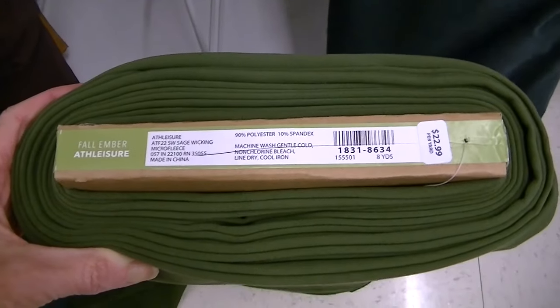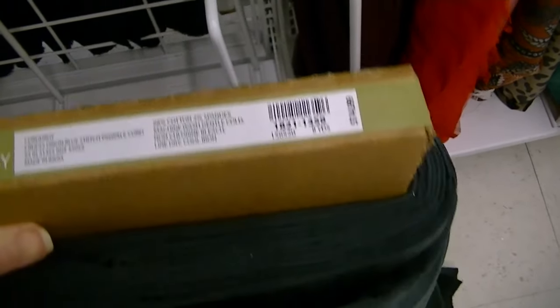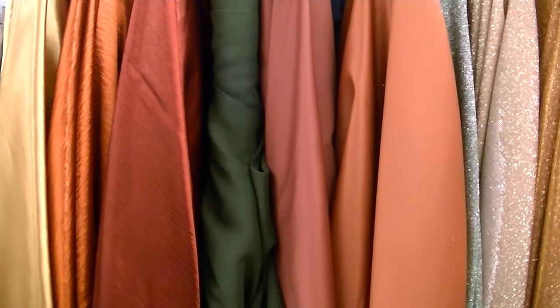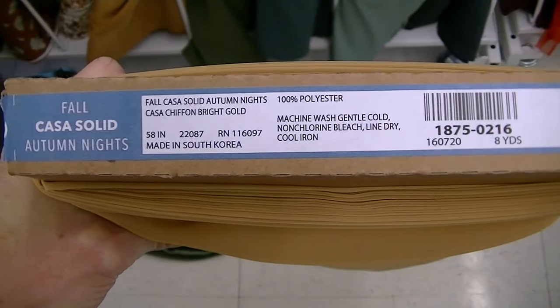And also, here is a wicking fabric. This is the Fall Ember Athleisure collection. And this one is Sage Wicking Micro Fleece. It's really pretty. Will be great for fall and winter. And then here's a very pretty corduroy that's new. And it's called Orion Blue Stretch Pinwheel. Oh, that's cool that it has stretch. That's very nice. And if you're interested in any of these, the collection is called Fall Ember Casa Solid Autumn Nights. And same for the chiffon, same collection.